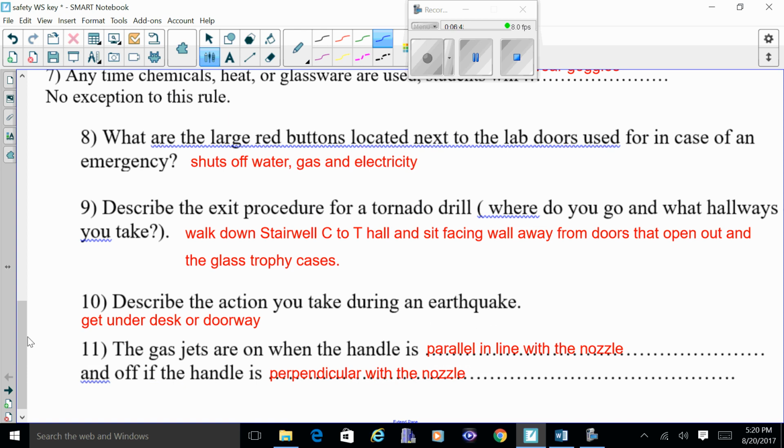And then number 11, the gas jets, they are on when the handle is parallel or in line with the nozzle. So there's one way to turn them on, but you can turn them off 2 different ways. That's when it's perpendicular, the handle's perpendicular to the nozzle.